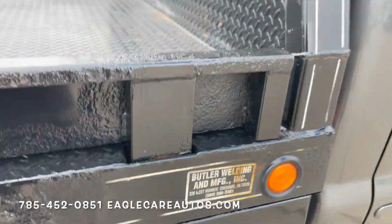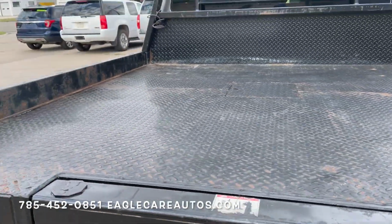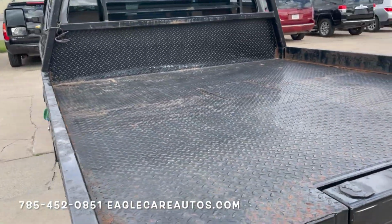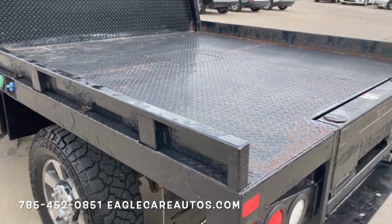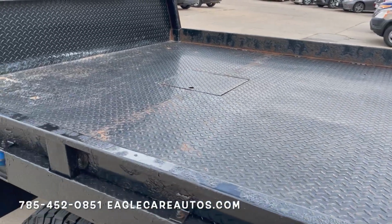So, as you can see, the bed's not perfect as far as it's just all shiny and brand new looking, but that's what's so great is, if it gets scratched or dented, you don't have to worry about it today. It's your utility ready to go.